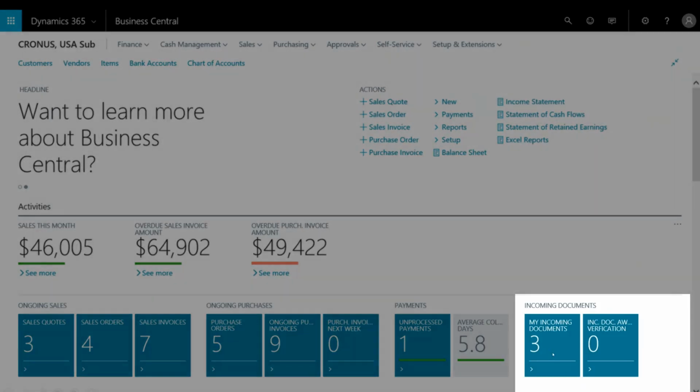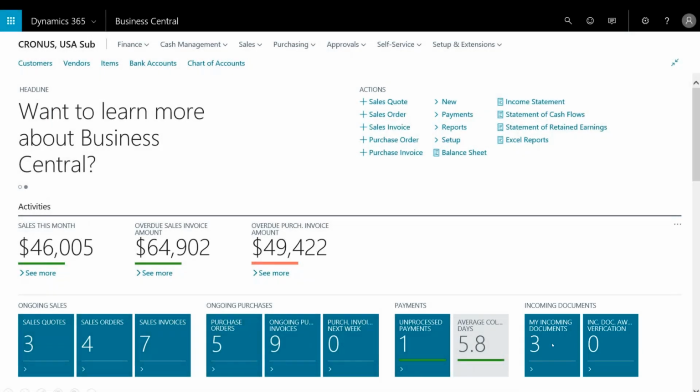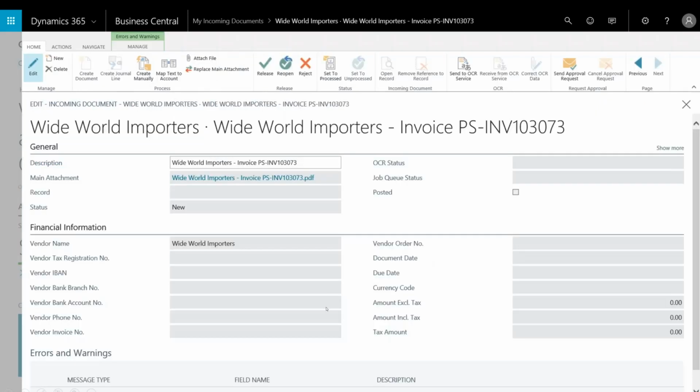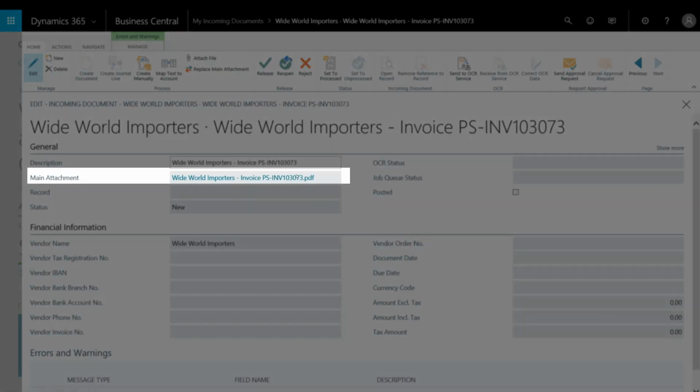And down here you can see I have 3 incoming documents. Let's go ahead and click on that queue. And you can see I got 3 documents, one from Fabrikam, one says purchase invoice from First Up Consultants, and then I got my Wide World Importers invoice. Notice there's no dollar amount in here right now, but let's go ahead and click on this. Opens up the window for incoming documents, but again, there's no data in here. There's just the PDF that's attached out here.